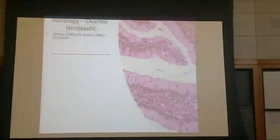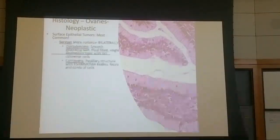All right, so let's talk about some ovarian tumors. Surface epithelial tumors are the most common. You have the two main types of serous, which is more common bilaterally. So the benign serous is the cystadenoma, which can be smooth, glistening walls, fluid-filled, single epithelium layer with tall columnar cells. So that's what this picture is. These tall columnar cells, they look super non-cancerous. They look pretty okay.